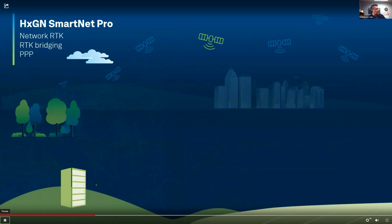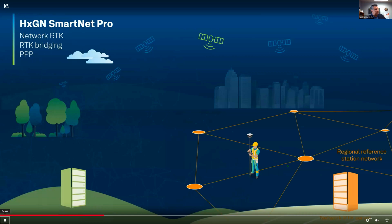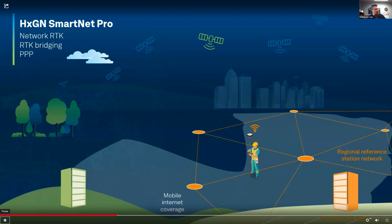All right, so here's a control center. Here's your rover. Here is that regional reference station network. So this would be that SmartNet. We're in Washington. We have those permanently mounted base stations. We could certainly have a temporary base station act as our base station. And you're within your network, and you're also within, if you notice down here, mobile internet coverage. So you have internet, you have GPS constellations, you have a rough position, you have a server. This is what we talked about just briefly before. You have your regional reference station network. It's sending those corrections to you, and you're getting a centimeter accuracy survey.